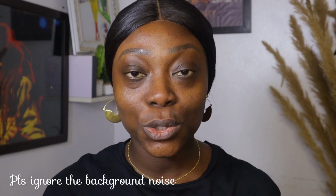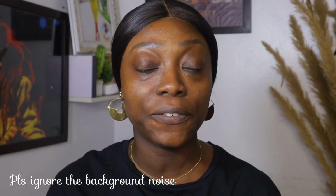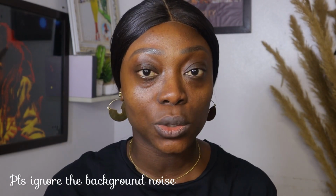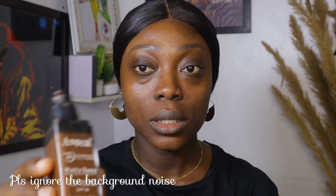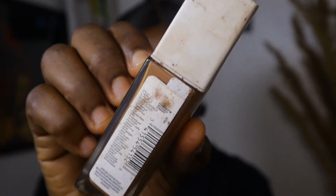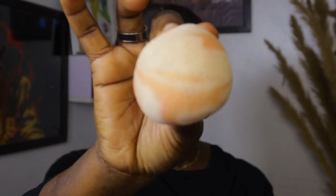The next thing I do is to apply my foundation, but I use two foundations because one is too light for me and one is too dark for me. So I just take a few pumps from both bottles, then mix it up to get my actual shade. I'll be using Avon and Maybelline foundation in the shade Warm Cocoa, and my beauty blender to blend.